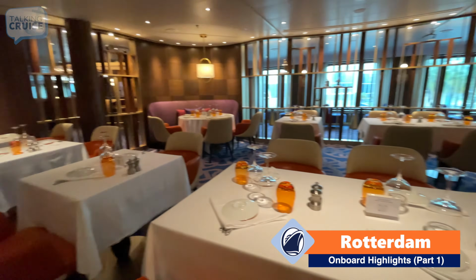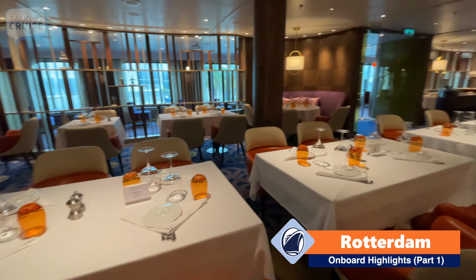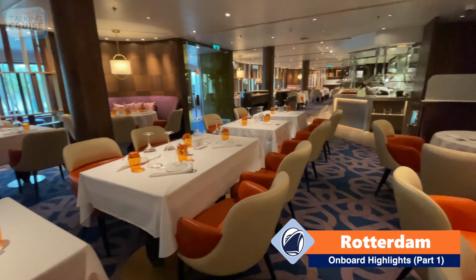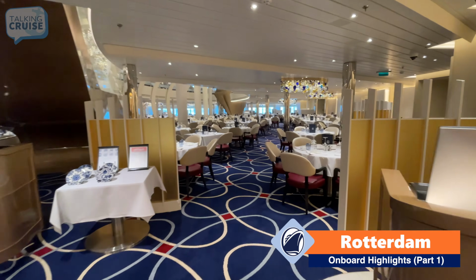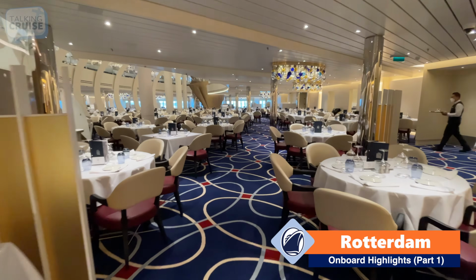Not a very big space, but it's very nice, and it does have sort of that upscale specialty dining kind of flavor to it. This is the main dining room, lower level, here on board the Rotterdam. At 4:30, join us for our Bon Voyage.